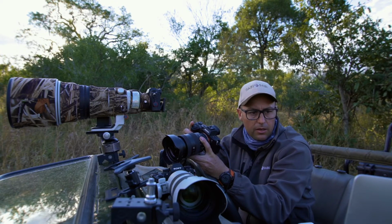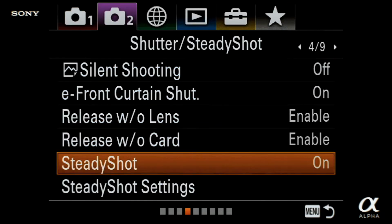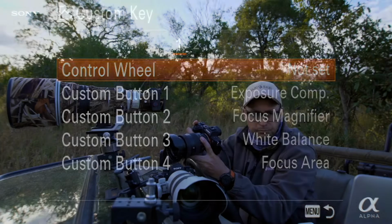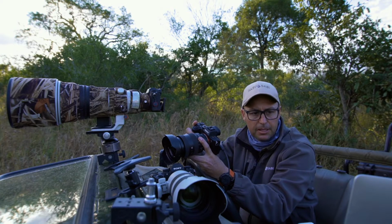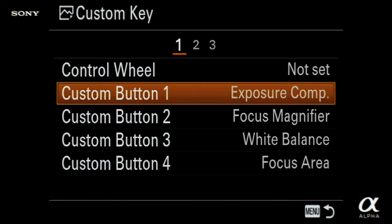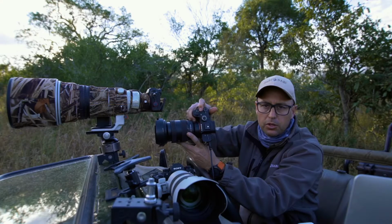Steady shot must be on, which is down here. Then there's the custom key, so this is a very important thing. The wheel I haven't set up, which is the back wheel here. Custom button 1 is exposure compensation.